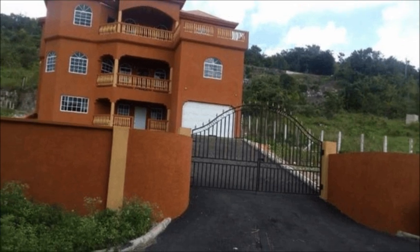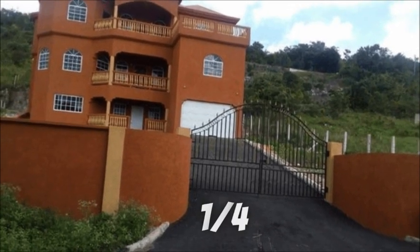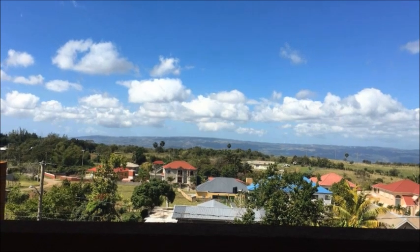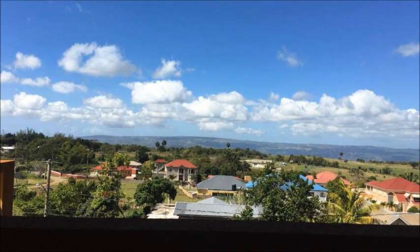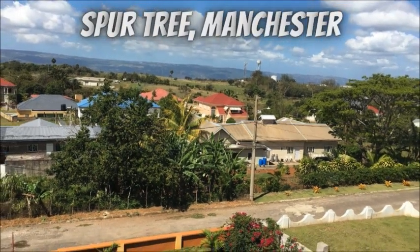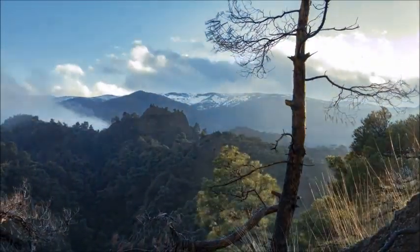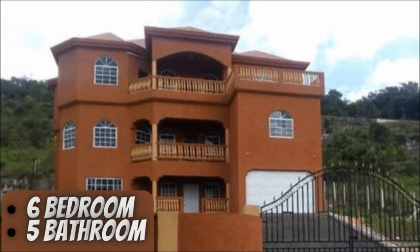This majestic building is set on a hill of a quarter-acre land and has magnificent views of the Sussex Valley and other nearby properties. It is located in Spur, Manchester. There is also a cool breeze caressing this masterpiece 6-bedroom, 5-bathroom mansion.